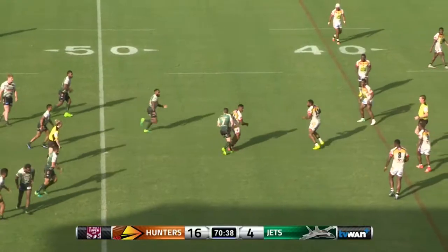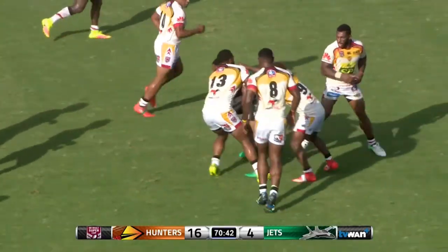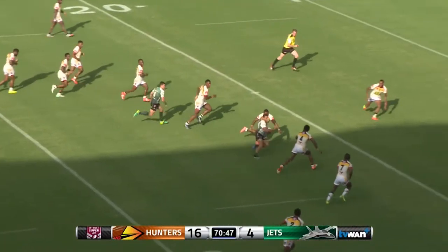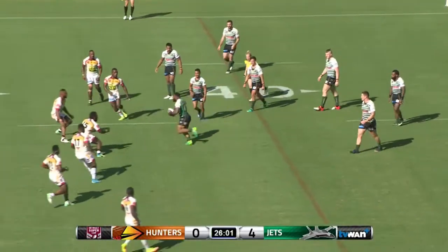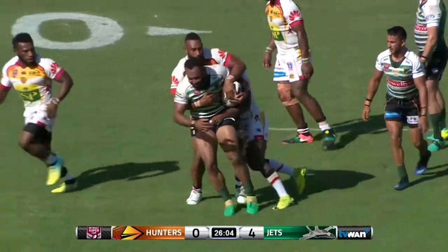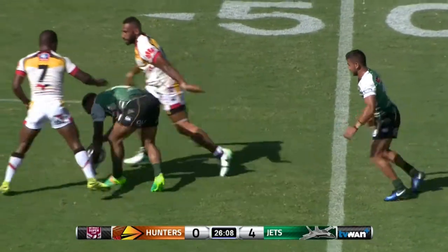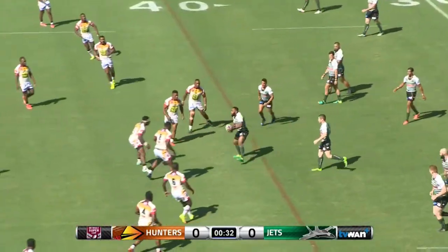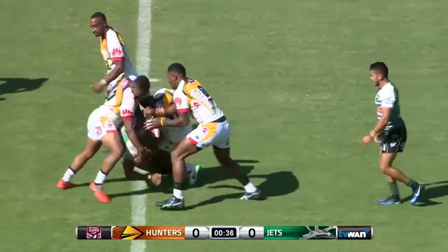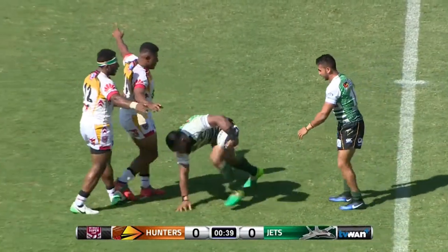Down. They've gone for the quick tap. So the Jets have gone for a quick tap. Offloading. This is Connors. Back towards the middle. Pandia. This is Seb Pandia, or Sebastian Pandia, if you like. Pandia goes for a run from dummy half. And then he's pulled down on the 15-metre mark, the halfway mark.